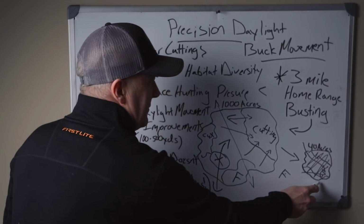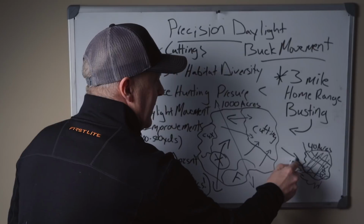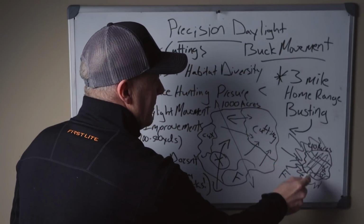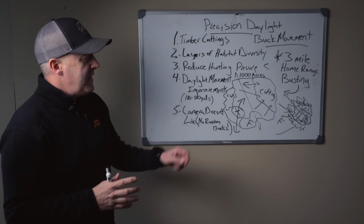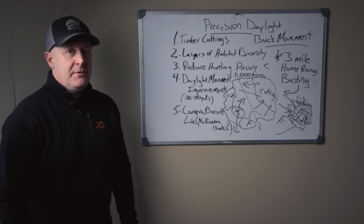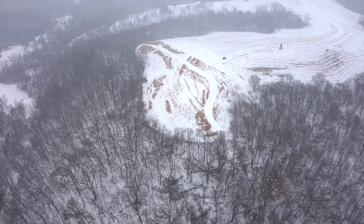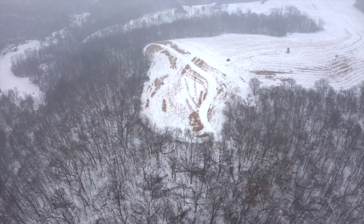If you just take a small window of your neighbor's land around here, your neighbors are coming this way to hunt your borders, not the other way. You can take the movements on 1,000 acres and whittle it down to 40 acres. Kind of goes back to what size parcel you need to hunt and to manage with.